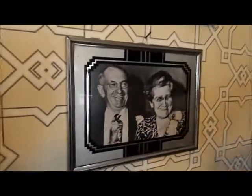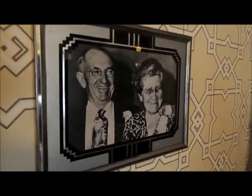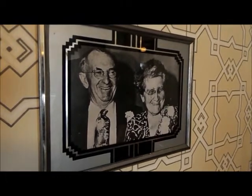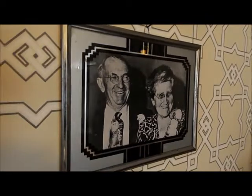Now I mentioned the Vaggs who lived here from 1909 to into the 70s. This is Nellie and Joseph Vagg. This picture was taken in 1947 at their 45th wedding anniversary. And I'll tell you more about them when we get into the other part of the house.